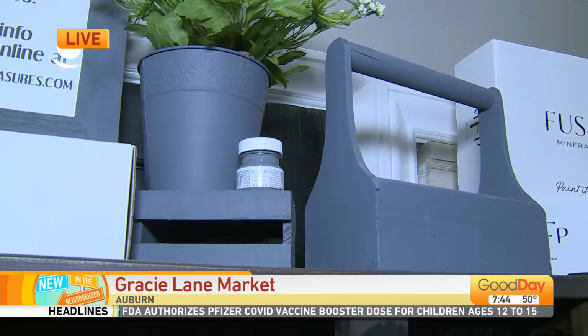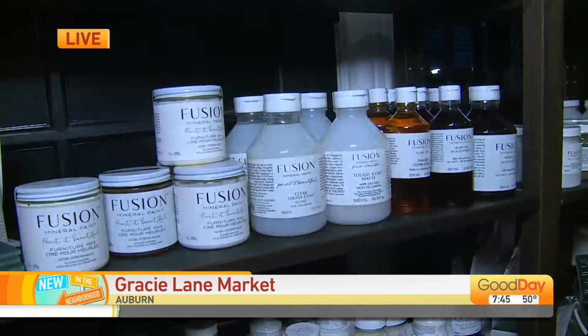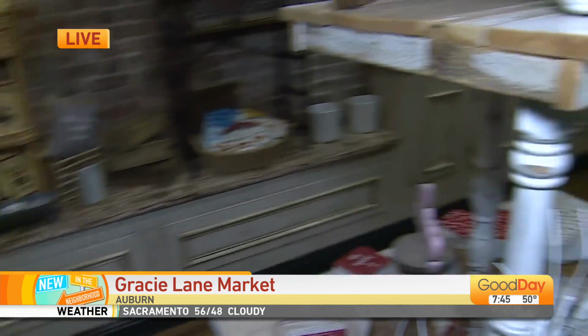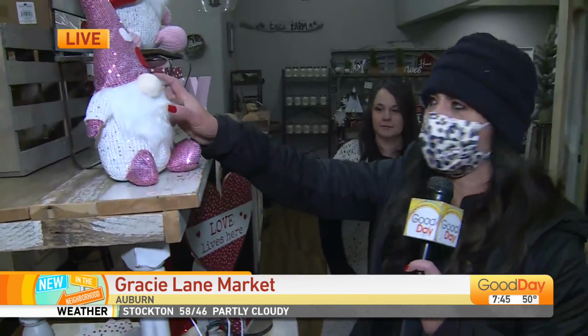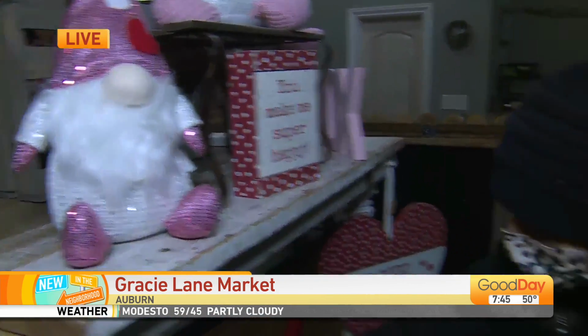So if you're looking to switch things up, as we know, photographer Dave Grassoff sure is a DIYer. I love some of this Valentine's Day stuff that she's already got up, you guys. Look at these little Valentine's Day gnomes. How cute are they? And look at this: you make me super happy. Cody, I found a little sign for you. I love you, rain or shine. Isn't that cute?